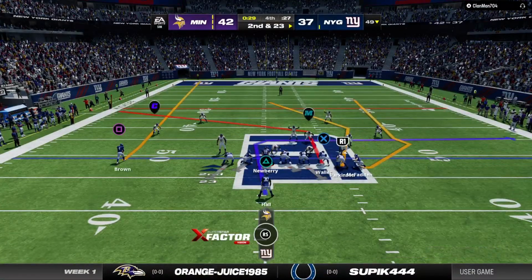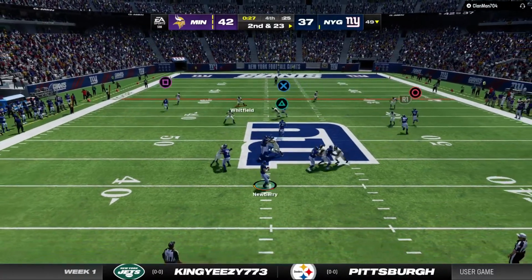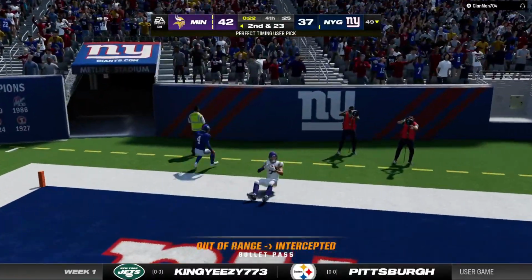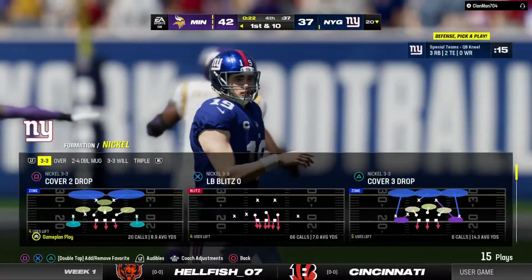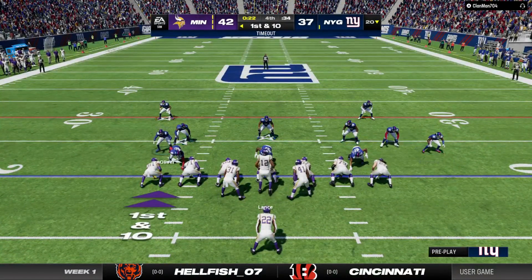19 Tiger, 19 Tiger. Back to throw. He's going to let it fly. Oh, and that's going to sabotage their comeback plans. It is intercepted. Picked off by Byron Murphy. And the Vikings have just about sewn up this football game.